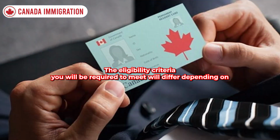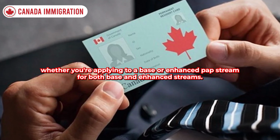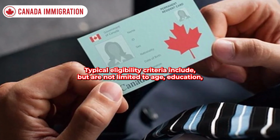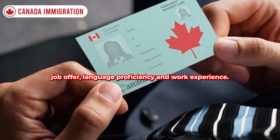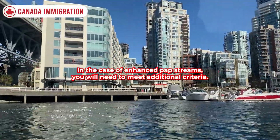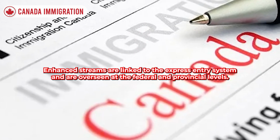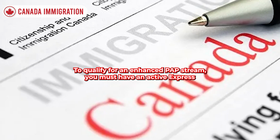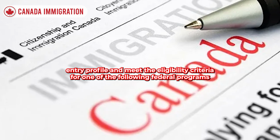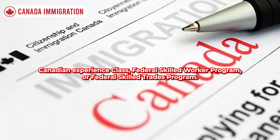Eligibility. The eligibility criteria you will be required to meet will differ depending on whether you're applying to a base or enhanced PNP stream. For both base and enhanced streams, typical eligibility criteria include, but are not limited to, age, education, job offer, language proficiency, and work experience. In the case of enhanced PNP streams, you will need to meet additional criteria. Enhanced streams are linked to the Express Entry system and are overseen at the federal and provincial levels. To qualify for an enhanced PNP stream, you must have an active Express Entry profile and meet the eligibility criteria for one of the following federal programs: Canadian Experience Class, Federal Skilled Worker Program, or Federal Skilled Trades Program.